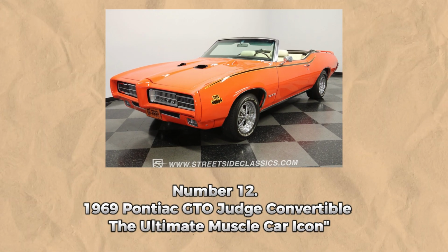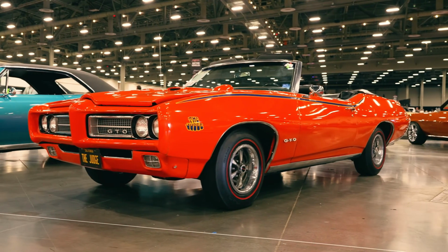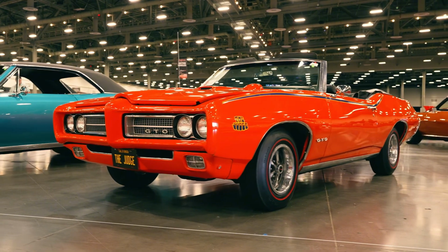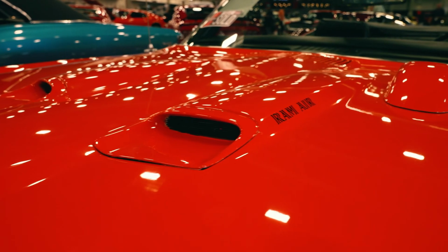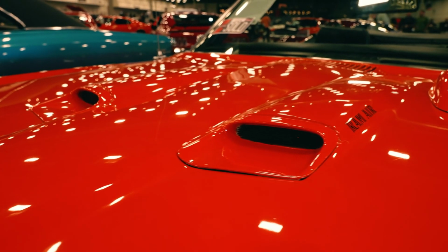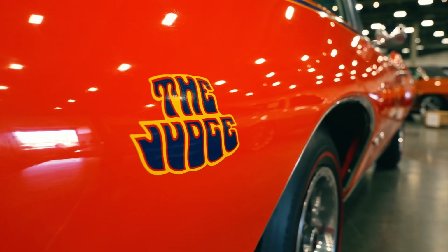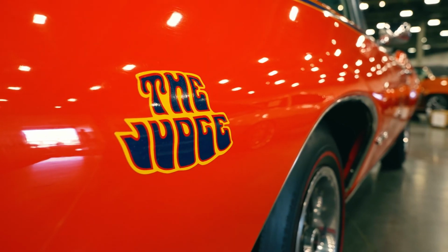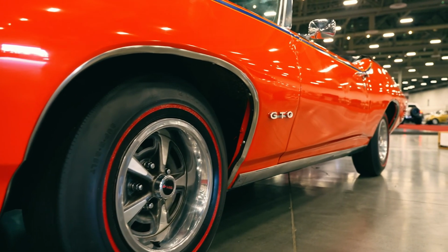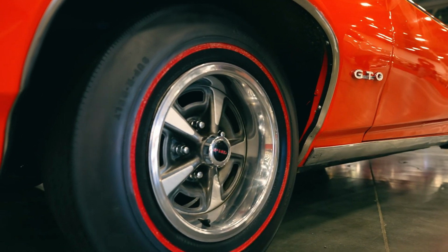1969 Pontiac GTO Judge Convertible, the ultimate muscle car icon. The 1969 Pontiac GTO Judge Convertible is one of the best representatives of muscle cars in terms of performance, styling, and outstanding rarity. As an upgrade to the already classic GTO, the Judge was meant to be both street and track dominant. It is one of the most sought-after muscle cars in existence today, but it has only 108 units ever produced for the convertible model.